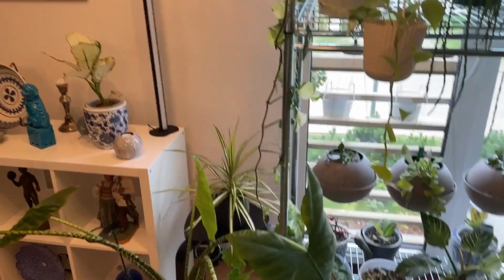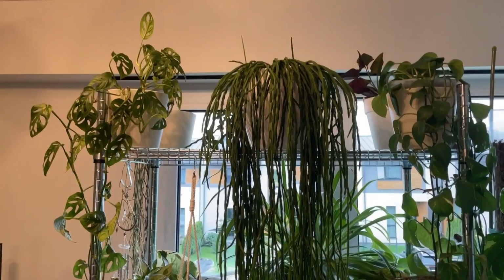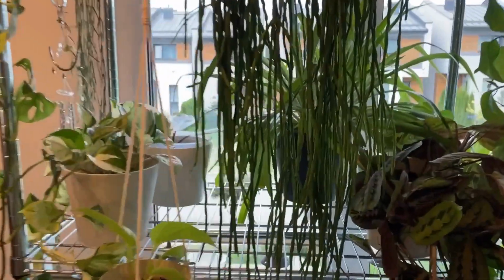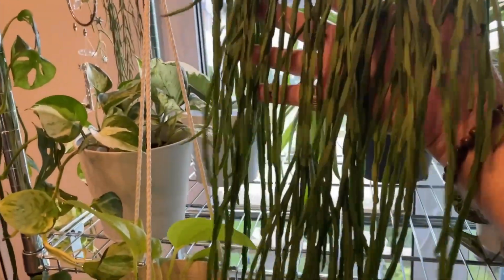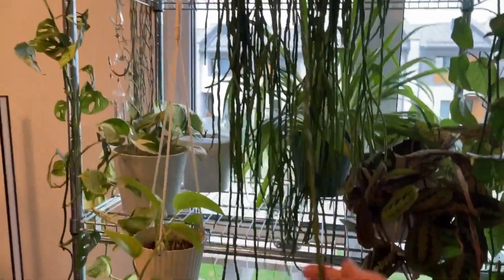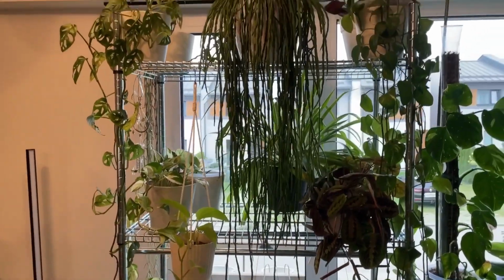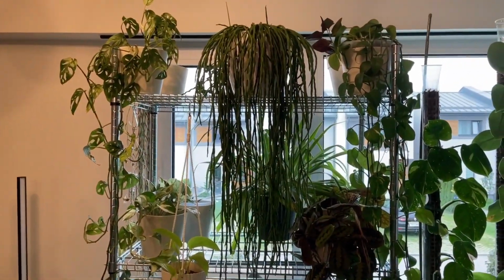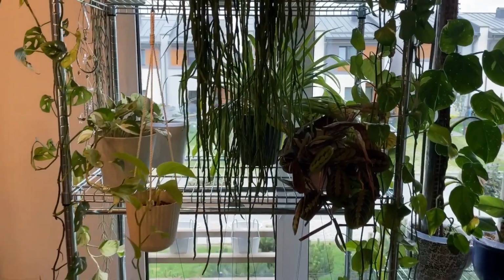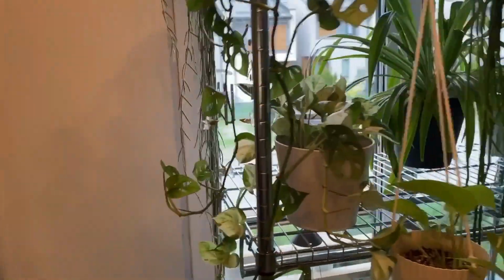I'm not going to show you all the plants that I have here, leave something for another time, but I do want to highlight this Rhipsalis paradoxa. It's wonderful. Look, it's just going crazy here. And I think I can use this Rhipsalis paradoxa as a wig on Halloween. I've got other plants here. Don't want to really mention them right now, just the Hoyas that I have here.